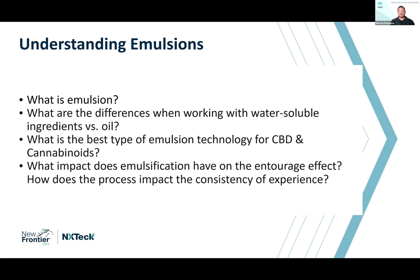We don't want the cannabinoids or CBD in this case to ring out or precipitate or aggregate or any of the other classic mechanisms of failure for emulsions. And then eventually this is going to be probably regulated in some form, shape, or fashion by the FDA. So we want a high degree of safety around our product.